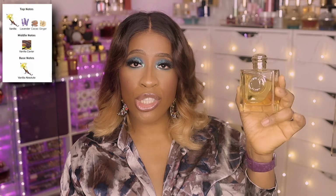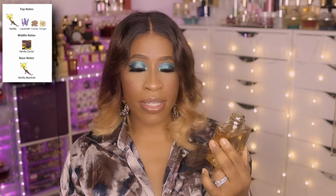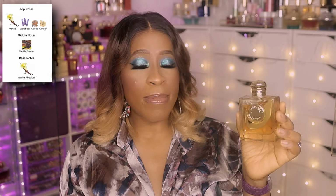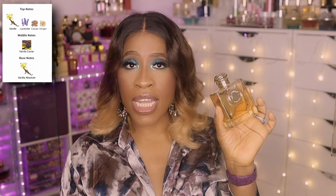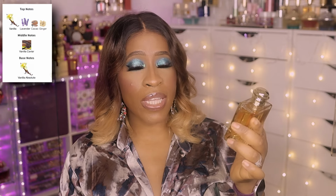So I'm trying to make sure I get use of this bottle because I do enjoy the scent, so that I can know that I'm not repurchasing it again. But I want to try the Intense to see if that Intense is something that I want in my life, because I literally don't want to purchase a full bottle of the Intense and totally hate it. But let me tell you, this one is loads of vanilla. It's a lot of vanilla with lavender and caviar and cacao, you know, something chocolatey and soft and powdery about this fragrance.